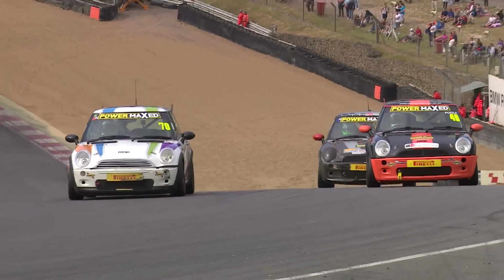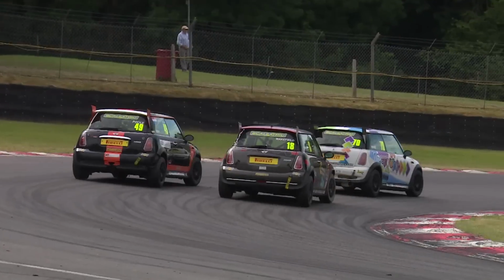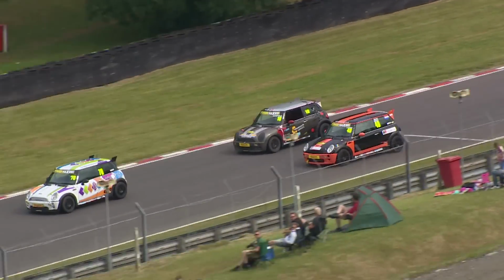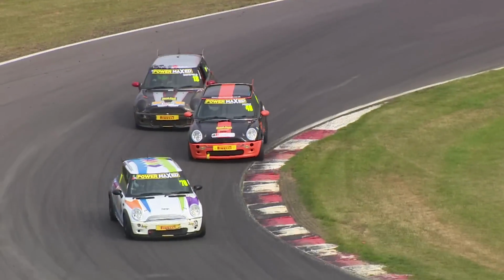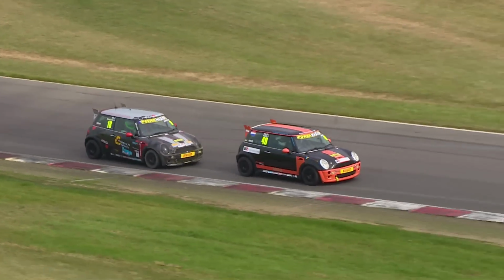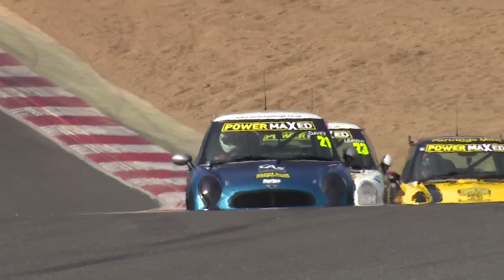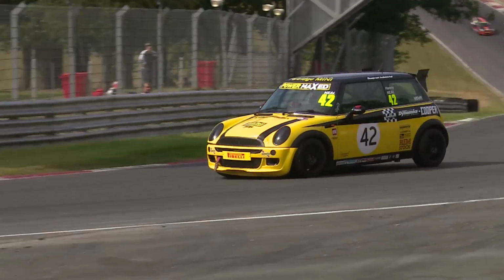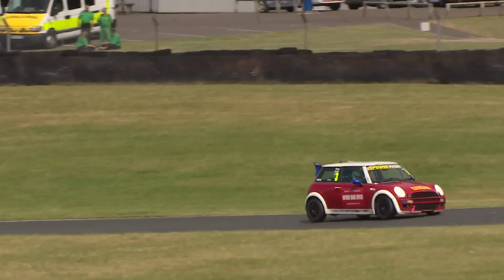Meanwhile, Grace Williams still fighting with Martin Poole, and also coming through the field another slightly battered, scarred car. That is Mark Wakefield, who was involved in the incident over at Paddock Hill Bend that brought out the red flag. And Wakefield making steady progress up the order. He should score some points as a result of this. Meanwhile, the fight for third remains equally ferocious, as now Max Lever is back onto terms with Adam Davey, and you'd suspect not minded to be particularly charitable.